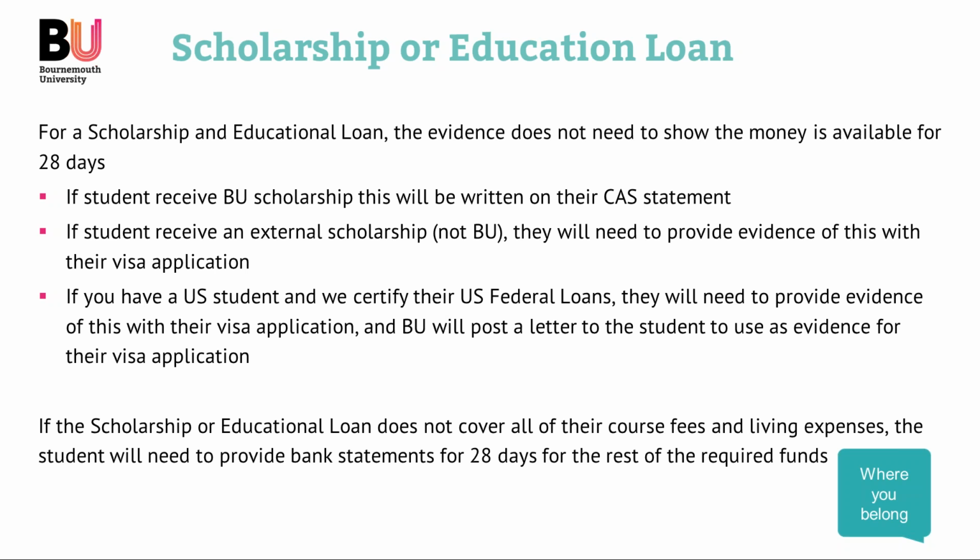If they have an external scholarship, so one that they've not received from BU, they will need to provide evidence of this scholarship on official paper with their visa application. If you have a US student and we have certified their US federal loan, they need to provide evidence of the loan with their visa application. And once we've certified their loan, we will post a letter to the student that they can use as evidence with their visa application.